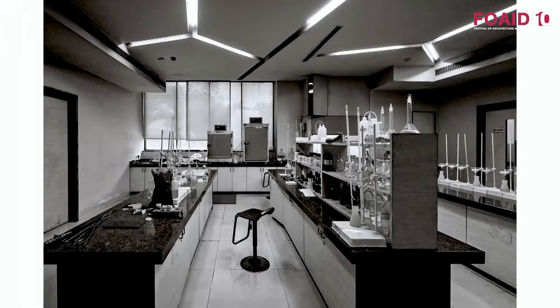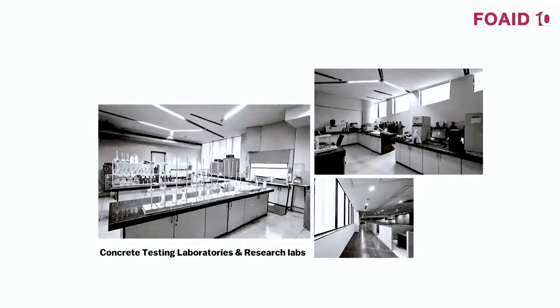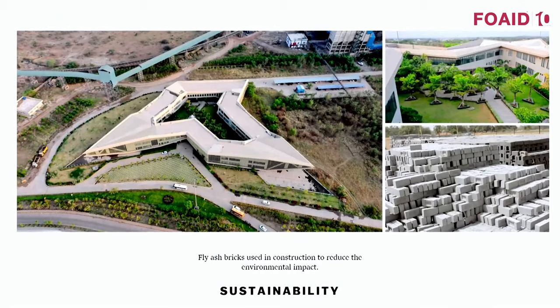And the corridors, we skirt the corridor. These are the labs which are within. So there are research labs and cement production and testing labs within the building. So the louvers, as I mentioned earlier, are all turned so that you have only light coming in from the northern side. All of it was built in fly ash bricks, which is a byproduct of the cement plant.